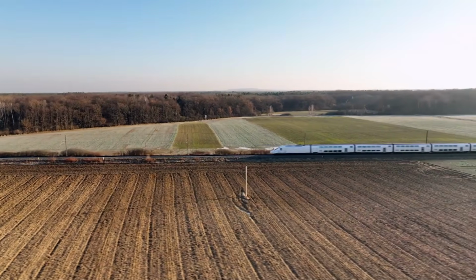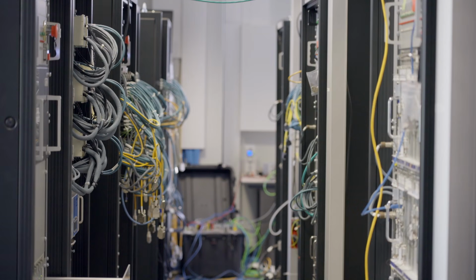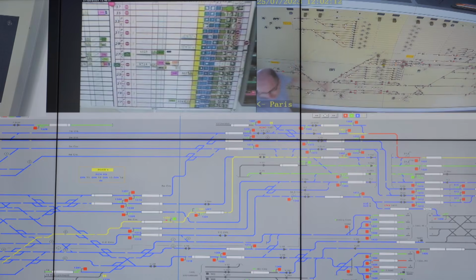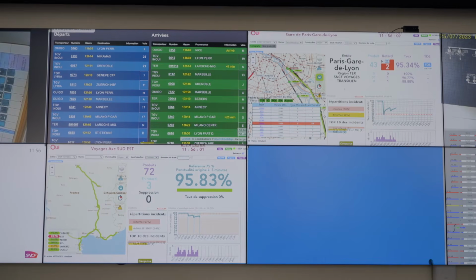On the ground, in their maintenance centers, another artificial intelligence will interpret all of the data collected from the entire fleet of TGV-Ms. This way, it'll be able to detect any problems in their early stages, predict if a part is reaching end of life before it breaks down, and enable teams to intervene in advance.